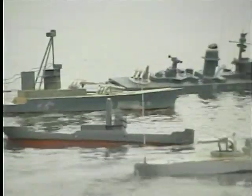Battle bots on the water is very close to what we do, but it's in a package that most people can instantly understand and engage themselves in. The idea of ships shooting each other is very visceral, very simple, and it's an awful lot of fun.